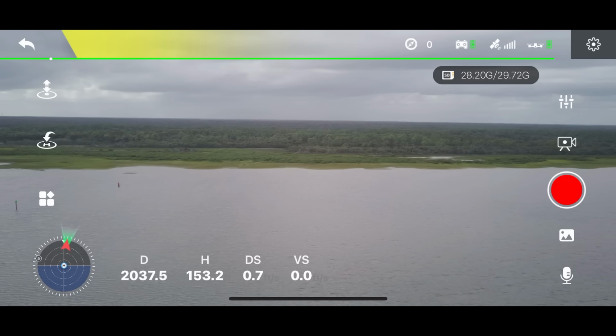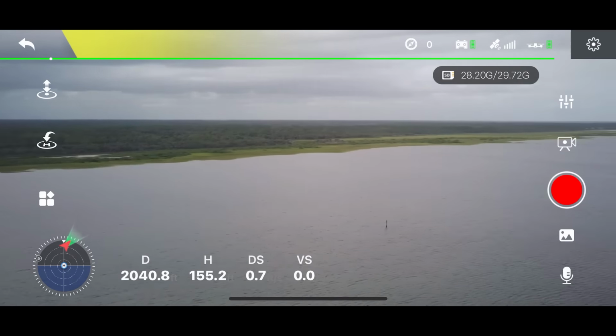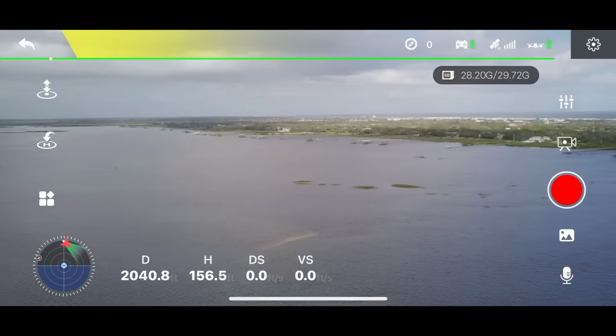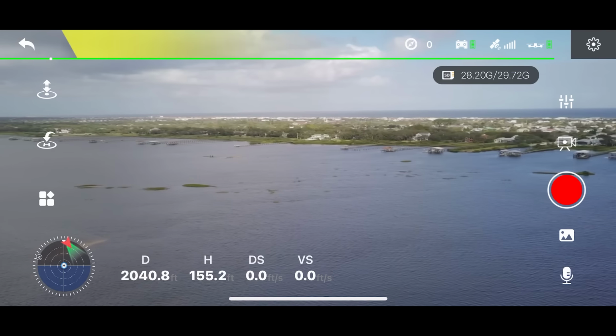But that's a pretty cool view. Actually, you know what I could do is I could turn around and face us. That's not too bad, turning around like that. So I can face us now.